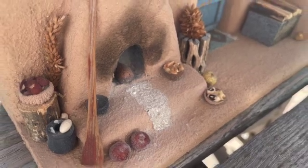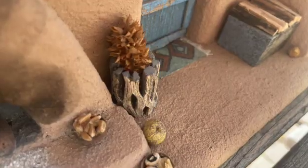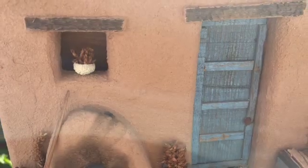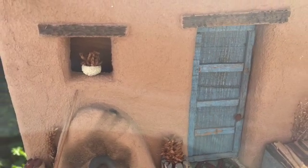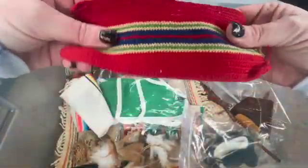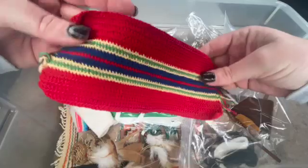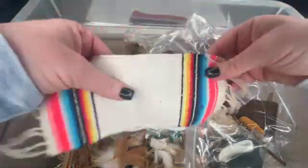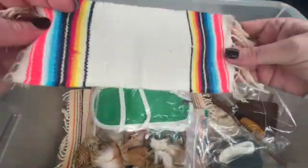So I know this was an unusual haul. It definitely was niche-y. Not everybody's doing Native American scenes or cowboy scenes or something along those lines, but it really gave me an appreciation for this type of work, this type of art, and certainly this type of miniature. So it was super fun to go through it. I hope that you did find something that you just couldn't live without.